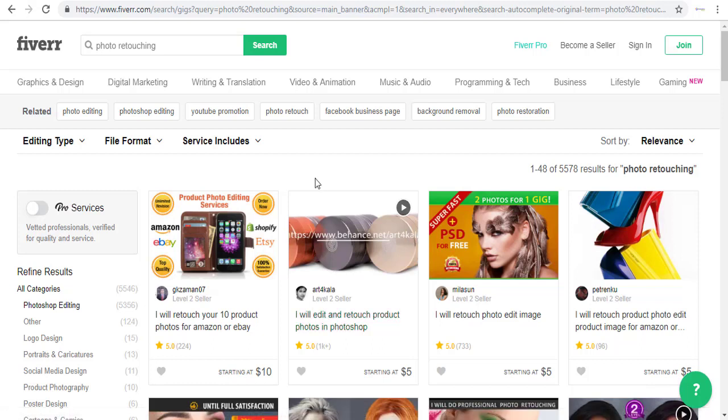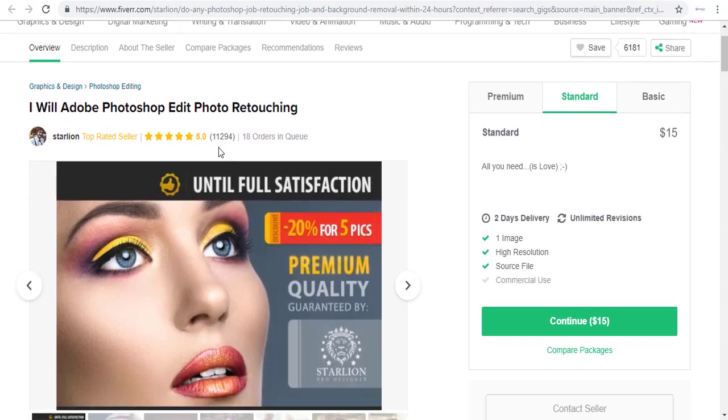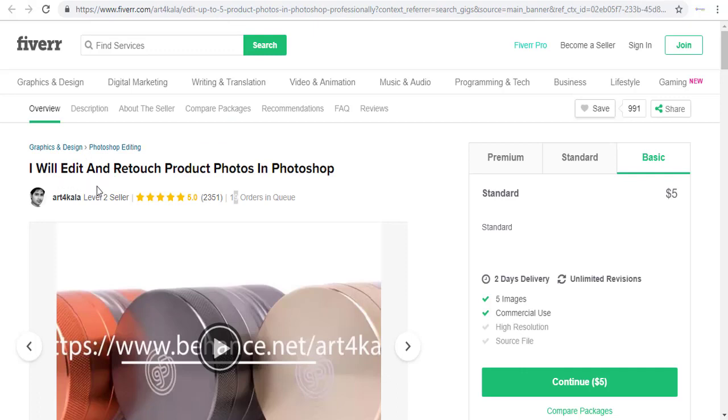I have already opened 2 gigs who are earning some decent income after selling this service. One gig is I will Adobe Photoshop Edit Photo Retouching. This guy has received 11,294 reviews. Currently 18 orders are in queue. And the next gig is I will edit and retouch product photos in Photoshop. 2,351 reviews have been received and 19 orders are in queue.